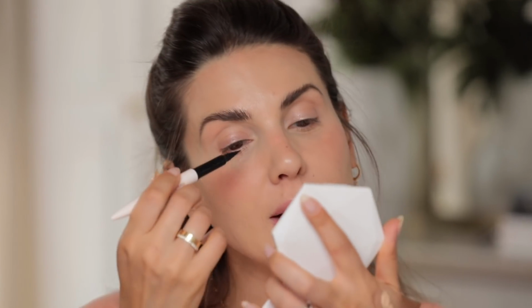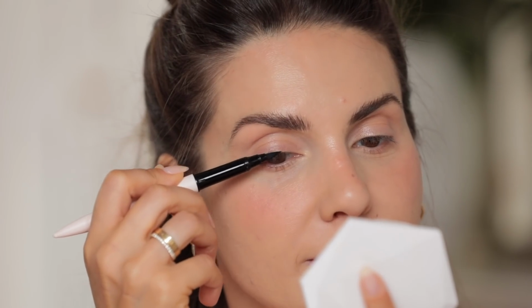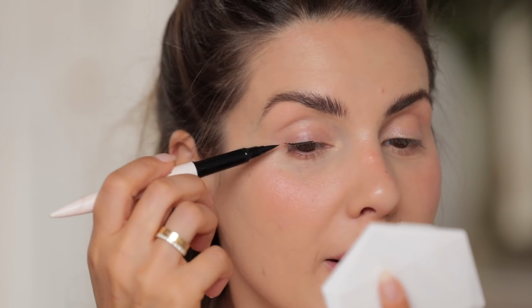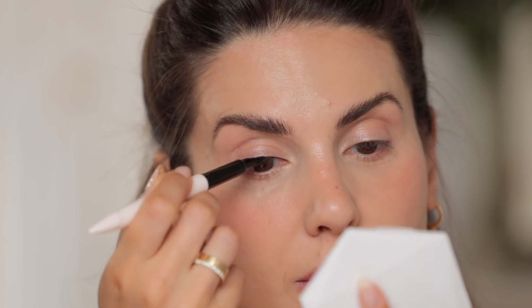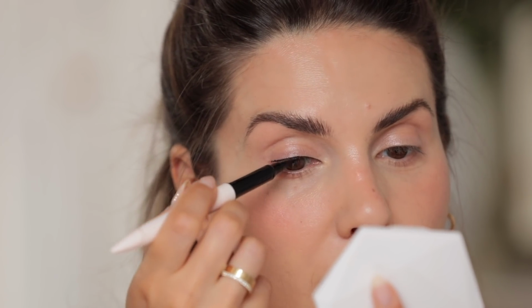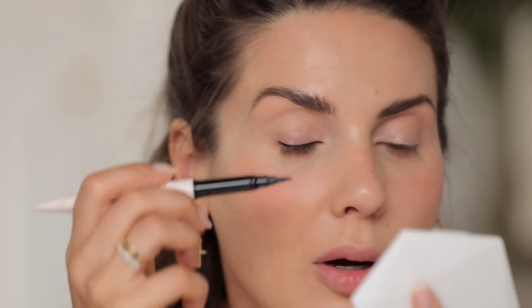Let's try the Perfect Strokes. Perfect Strokes is an eyeliner. Get me closer, please. That we're going to try right now. I'm very, very picky with my eyeliner because I don't have an easy eye. It's not very black. It's more like a dark gray. But when you come on top of it with another line, it does get darker.